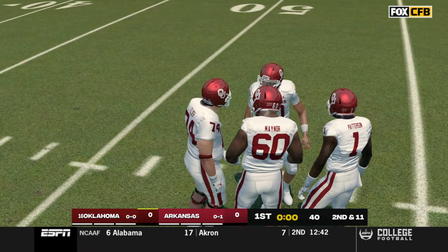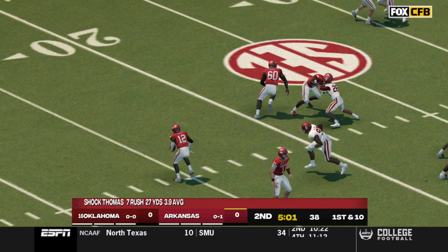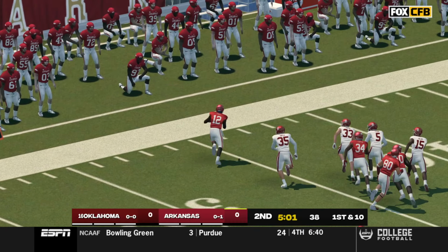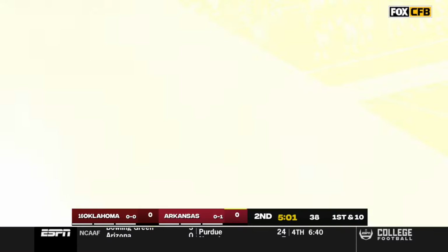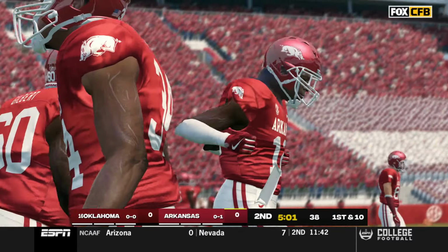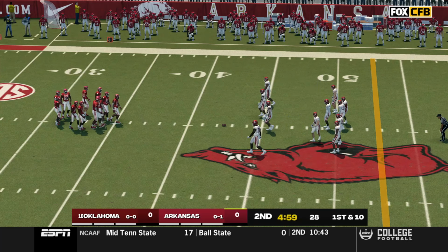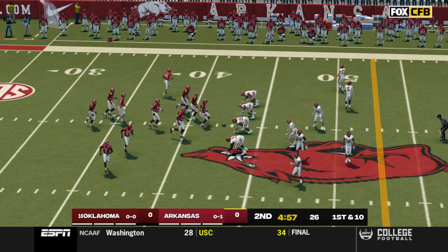Tosses it out. He's out to the 30. He's to the 40. And he's shoved out of bounds right around the 42-yard line. Good solid running right there. Getting past the defensive lineman and into the secondary before he could be stopped. From their own 42-yard line. First down.